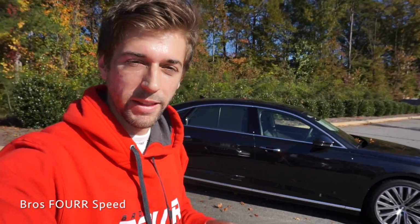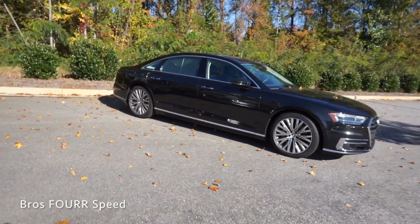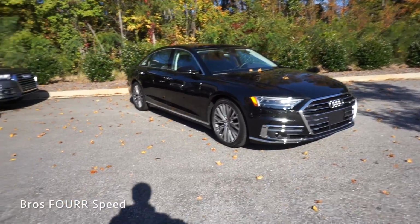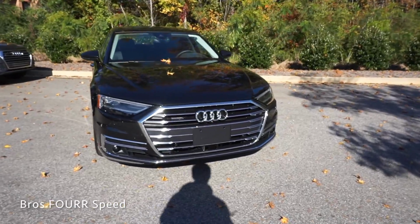I think it's not over aggressive, but it still has sharp lines to it that give it a really good look. You can opt for a 4-liter twin-turbo V8 that has about 100 more horsepower and pound-feet of torque than this. And then later this year, a hybrid version will be coming out with about 450 horsepower, so I can't wait to check that out.